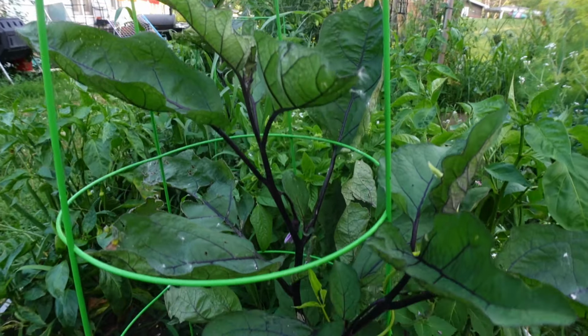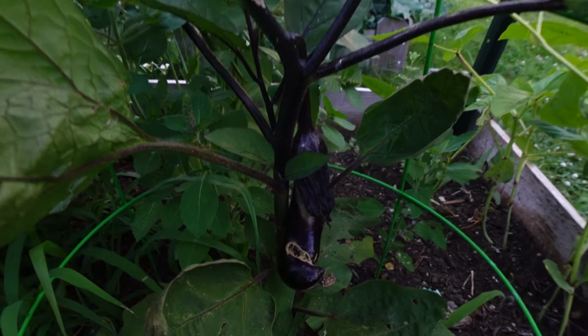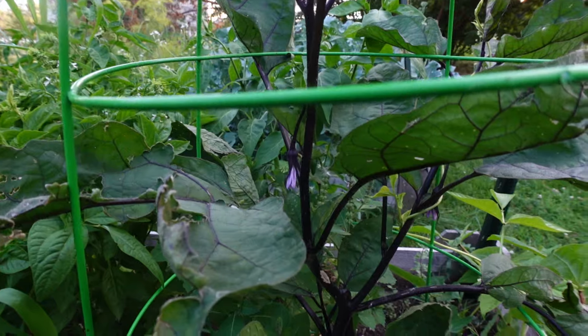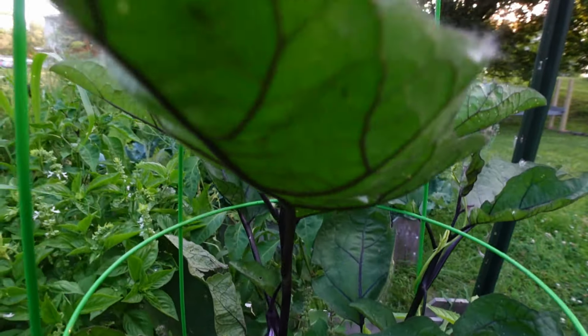Here is our second eggplant in this box, and it is also producing flowers and fruit. That one looks like a Frankenstein fruit. I'm not sure if I'll eat it, but we will see when that comes to pass.